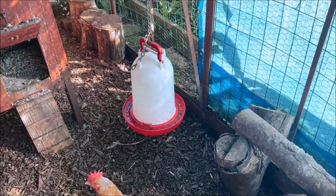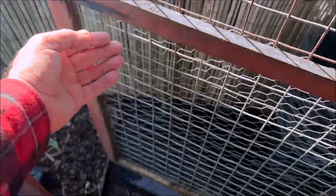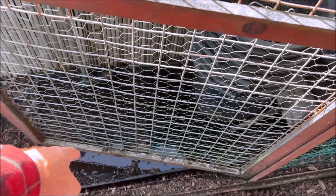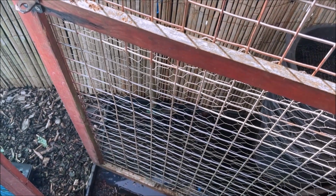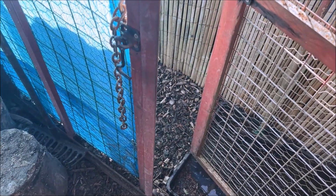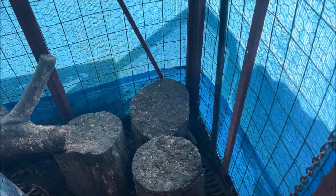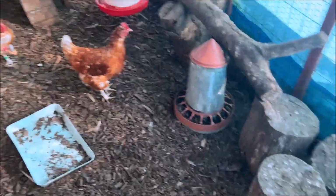But yeah, I just sorted the water out. This is where I walk in. On the floor there's a bio mat, and I step in and out of that, so I'm not taking anything into the pen. These are perches. I am getting more girls, as you know, but I'll leave them to it.